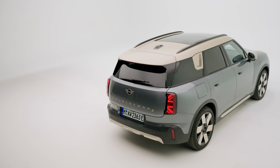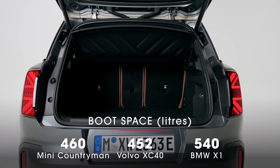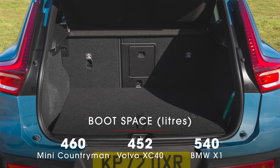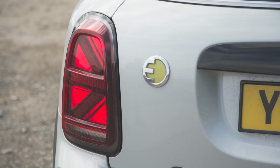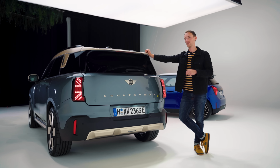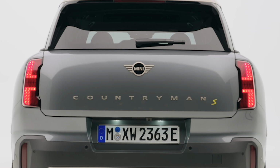The boot offers 460 litres of storage, making it the biggest Mini boot ever. It's very similar in size to the impressively practical Volvo XC40, but interestingly, around 80 litres less than what you find in the very similar BMW X1. Now, Mini caused quite a stir when it released its Union Jack style tail lights in the old car. They do feature in the new Countryman and in the new Mini Cooper Electric, but tellingly, because of customer feedback, you can change the lighting signature here so that it's not a Union Jack.